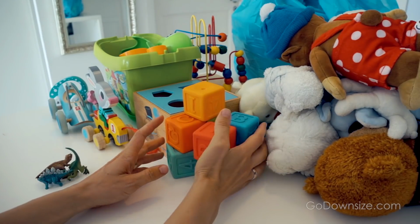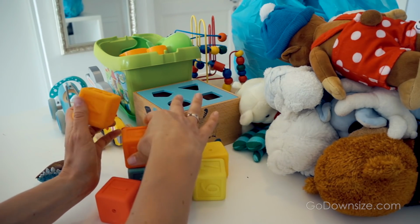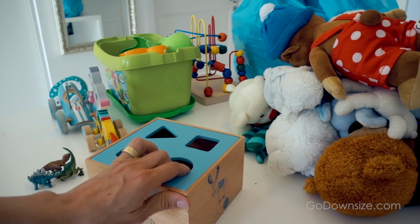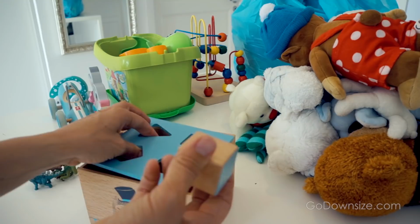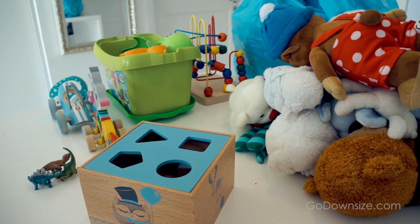He loves playing with these blocks, so they are all staying. He can practice his stacking. So that's pretty cool. This thing he also uses quite a bit, and he's actually pretty good at finding the right hole and trying to put it through. So he'll definitely get some use out of that in the next while.